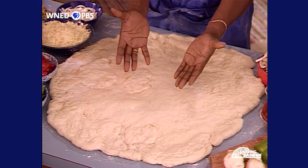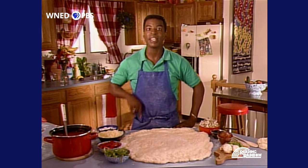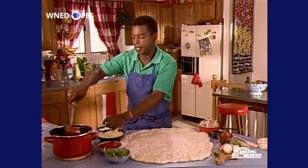Okay, this ought to be big enough to feed a high school basketball team. Now, here comes my favorite part. Adding the sauce and the toppings.